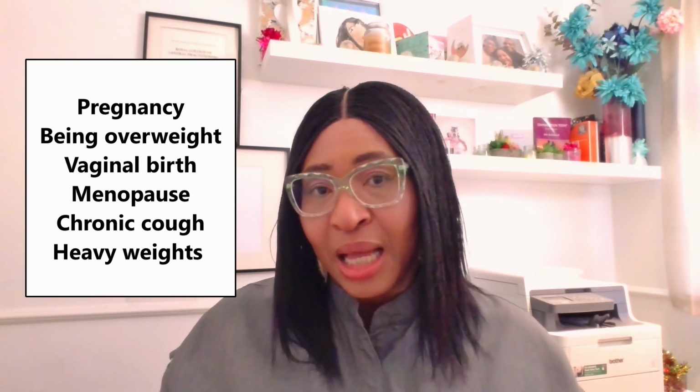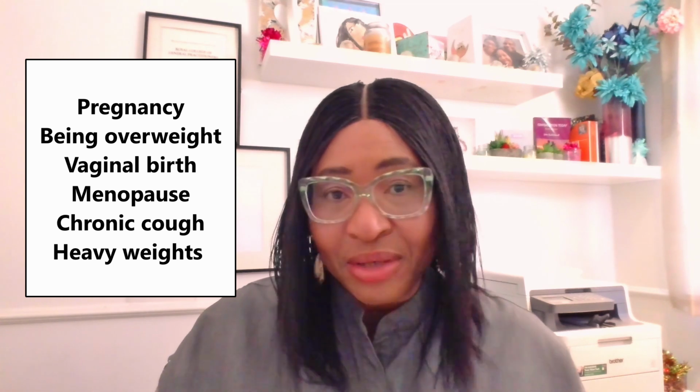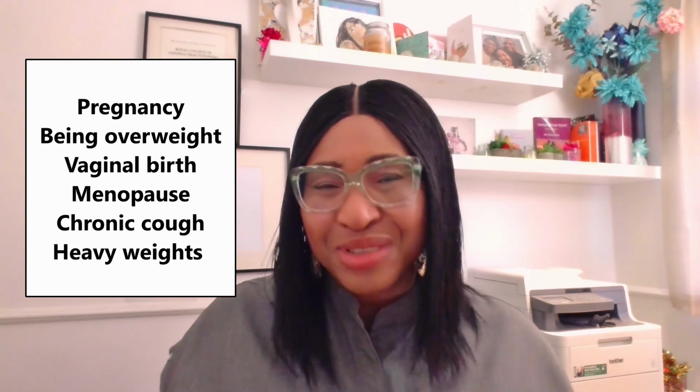A cystocele is more likely to develop in those conditions where the pelvic floor and ligaments are weaker. These conditions include pregnancy, being overweight, having your baby vaginally, going through the menopause, experiencing a chronic long-term cough, or lifting heavy weights for a period of time without giving due care and attention to protecting your pelvic floor.